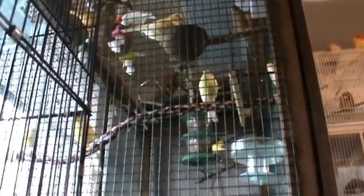There's three roller hens, and I'm trying to think of all I have. I've got some red factors in there, several American singers, and there's that white bird. I can't think of what kind of canary she is, but she's pure white. She's really beautiful. I've named her Miracle.